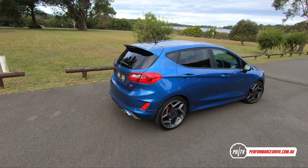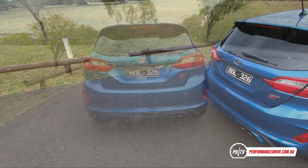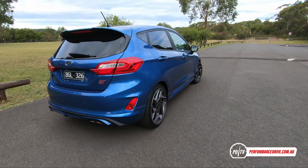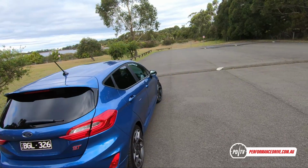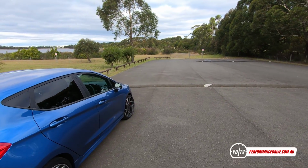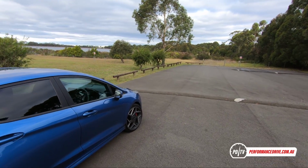So is it any better than the previous model? Well, the bar was set very high to begin with, and I think that's probably the main problem with this car. It's not really a problem, but it just means that it has to be better. How much better does it have to be, you know, to stand out?